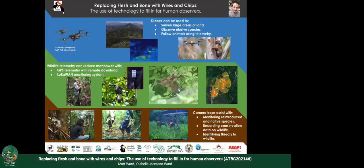None of these items are going to replace people entirely, but at times when funds are restricted, personnel are lacking, or as we have recently seen, restrictions are in place on the movement of people, these technologies can help you with your project, and an NGO, even with a skeleton staff, can continue to run a conservation initiative.